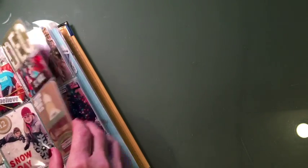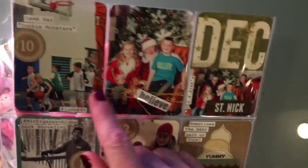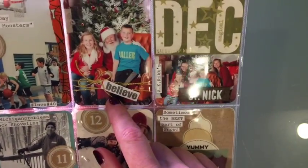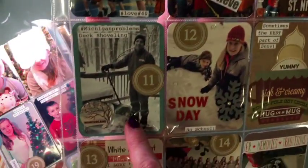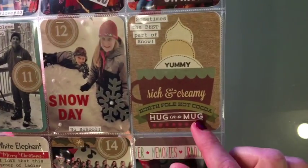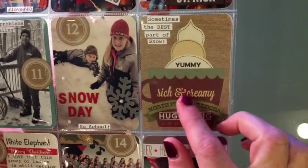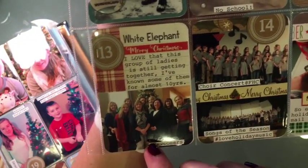So then moving on, we're on the 10th, and still going through daily things like basketball. We went and saw Santa. I'm just using up old Project Life cut aparts. I want to say this collection is maybe from Simple Stories, I don't know, but I've added stamping to it in 2 different areas just to make it my own.